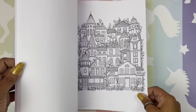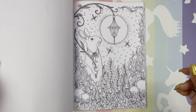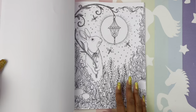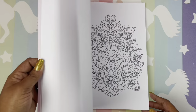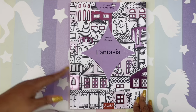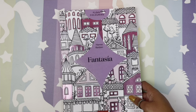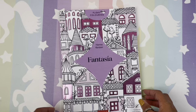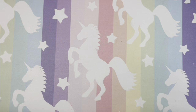I like the paper. I really like the paper, especially for a harder pencil, like a Polychromos. It's what I would definitely use in this book on this type of paper. But yeah, I'll do a flip through of this. I mean, it's all old images. So in other words, don't waste your money. If you have all of Hannah Carlson's books, you have this book. It's just longer and skinnier. Don't waste your money.